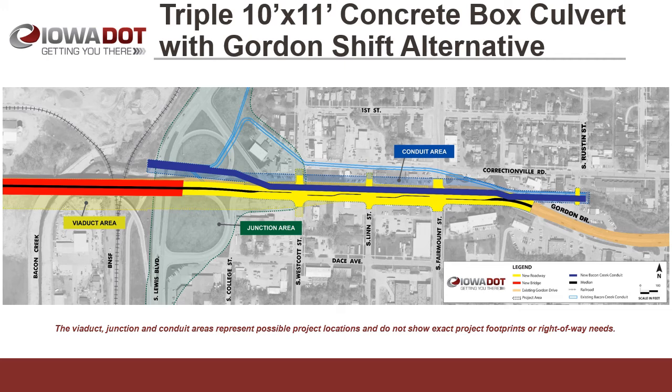Gordon Drive would be shifted south, and the new conduit would run under the westbound portion of the roadway. By shifting the roadway, traffic could continue to use Gordon Drive during culvert construction. Additional right-of-way would be necessary from properties along the south side of the road.